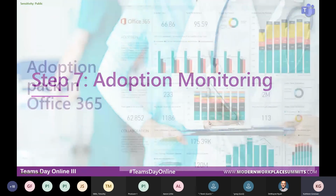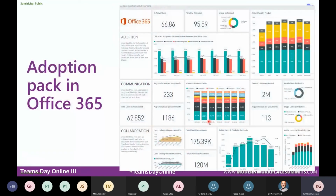So in your Office 365 Admin Center, if you're an administrator of your tenant, you can access your adoption pack on Office 365, which will show you what people are using. Are they using Teams? Are they using email? What are they doing? And what we tend to find is a lot of customers' email usage goes down and their Teams usage goes up. And that's a great measure of success because it's reducing the noise from email and it's moving those conversations into something more appropriate like Teams.